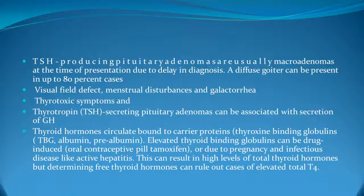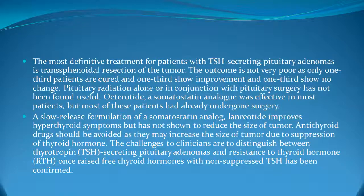Thyroid hormones circulate bound to carrier proteins: thyroxine binding globulin, albumin, and prealbumin. Elevated thyroid binding globulin can be drug induced, by oral contraceptive pills or tamoxifen, or due to pregnancy and infections. Diseases like active hepatitis can result in high levels of total thyroid hormone, but determining free thyroid hormones can rule out the cause of the elevated T4.